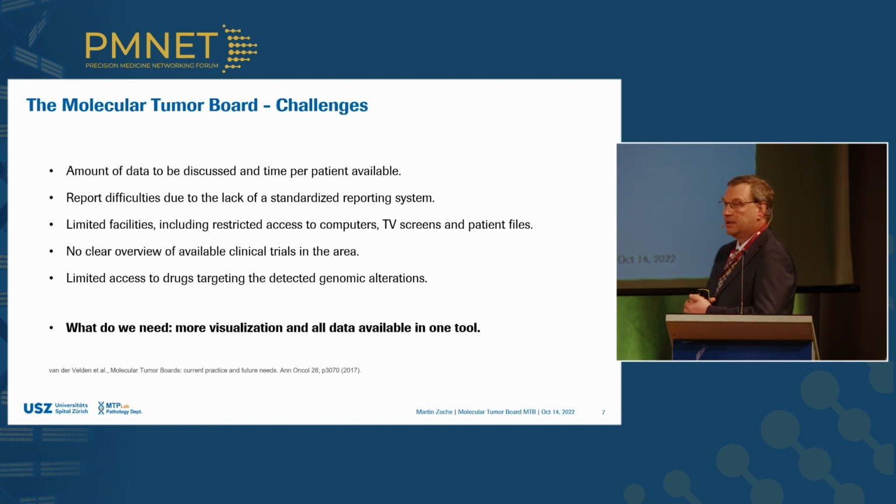The clinical trials are another topic. We are always discussing if a patient can join a clinical trial. And here we need the information, and the information is often not available in which part of Switzerland a clinical trial is open and can be used for this patient. So we need this information as well. And of course, limited access to drugs targeting the genomic alterations, but this comes a little bit later. Here the oncologist really has to discuss with the pharma company and the health insurances how to come up with it. So what we need is more visualization and all data available in one tool.